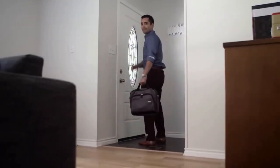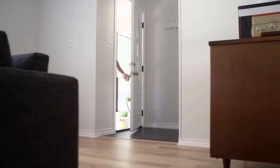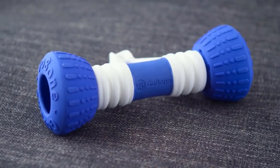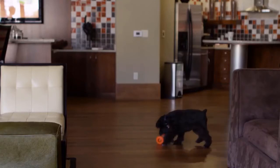Does your dog always want to go with you when you leave for work? Left at home for extended hours, many dogs become bored and sad. Now there's the GoBone, a new autonomous smartphone that interacts with your dog while you're away and also offers new ways to play when you're together.